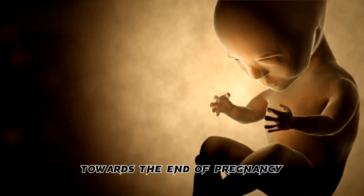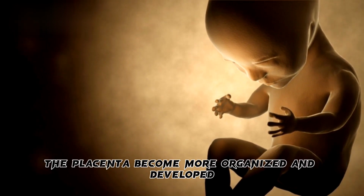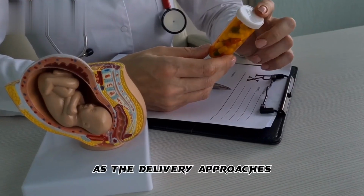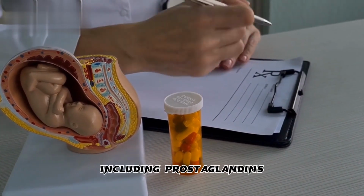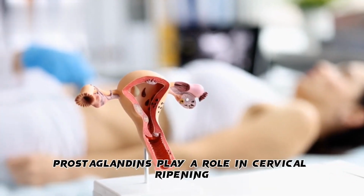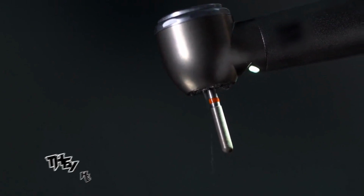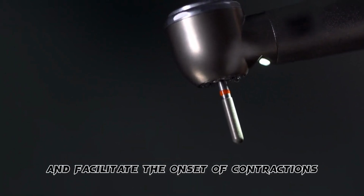Towards the end of pregnancy, the blood vessels within the placenta become more organized and developed and adequately support the fetus until delivery. As the delivery approaches, the placenta produces higher levels of hormones, including prostaglandins. Prostaglandins play a role in cervical ripening, which is the softening and thinning of the cervix in preparation for labor. They help prepare the cervix for dilation and facilitate the onset of contractions.